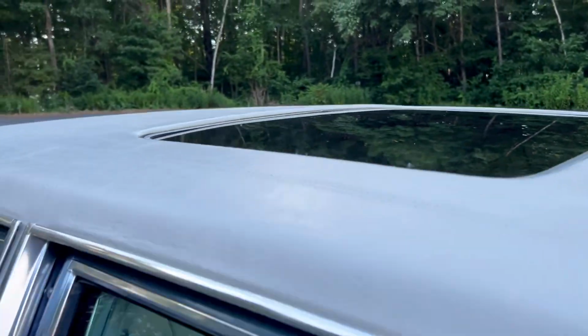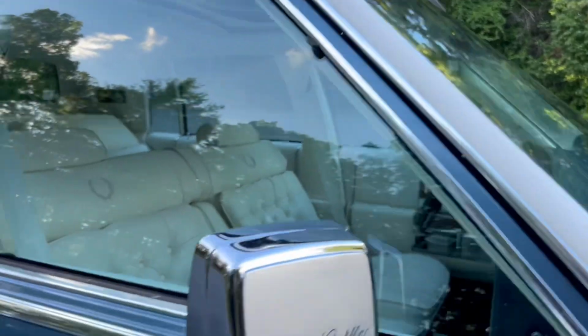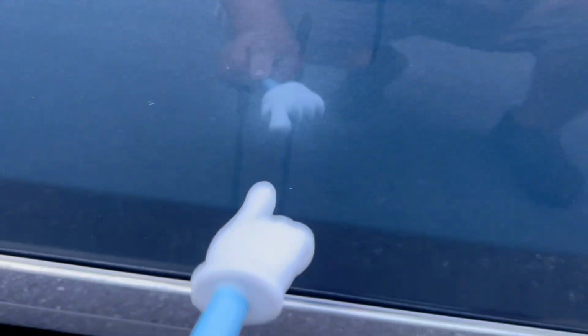Beautiful Astro roof. I love Astro roofs. Used to be an original windshield. A few spots on this door. Again, I don't know what dripped, but you can see something dripped and stained. Drip, stain, or stain and drip. Here, here, and here.